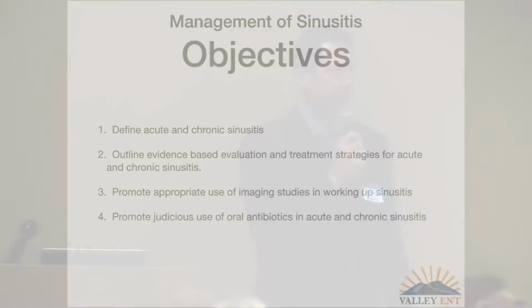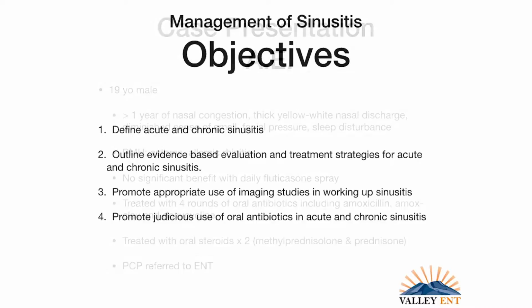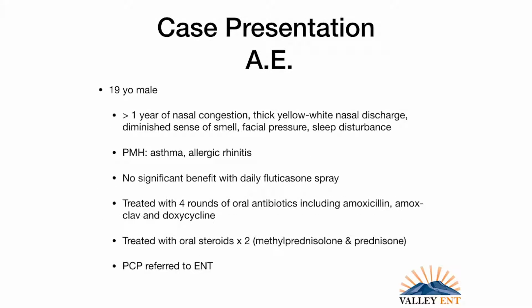The objectives of my talk today are to, number one, clearly define acute and chronic sinusitis. Two, I want to outline evidence-based evaluation and treatment strategies for acute and chronic sinusitis. I hope I can promote appropriate use of imaging studies in working up sinusitis, and I also hope to promote judicious use of oral antibiotics in treatment of acute and chronic sinusitis in this day and age of antibiotic resistance. So we'll start with a case presentation.